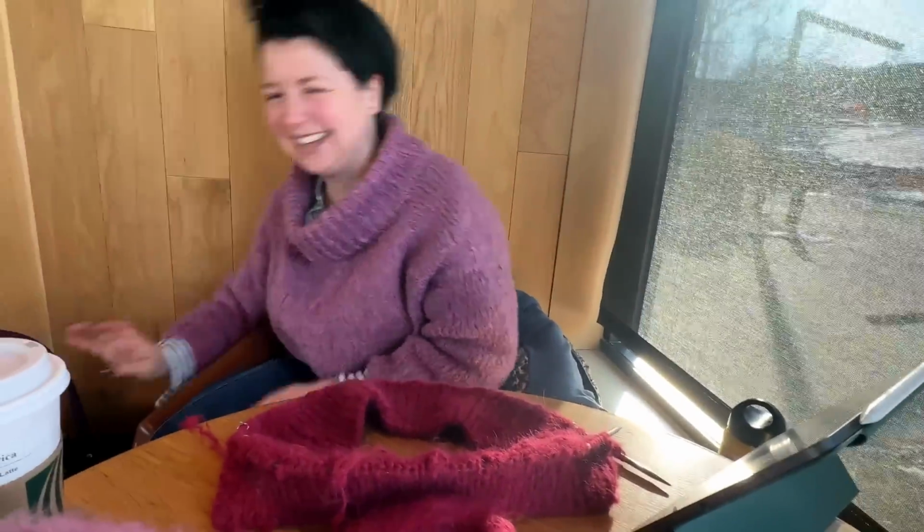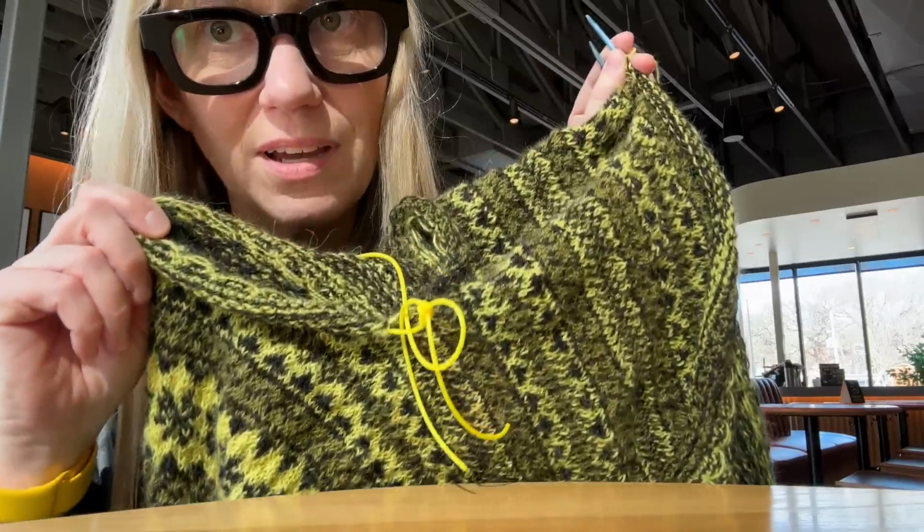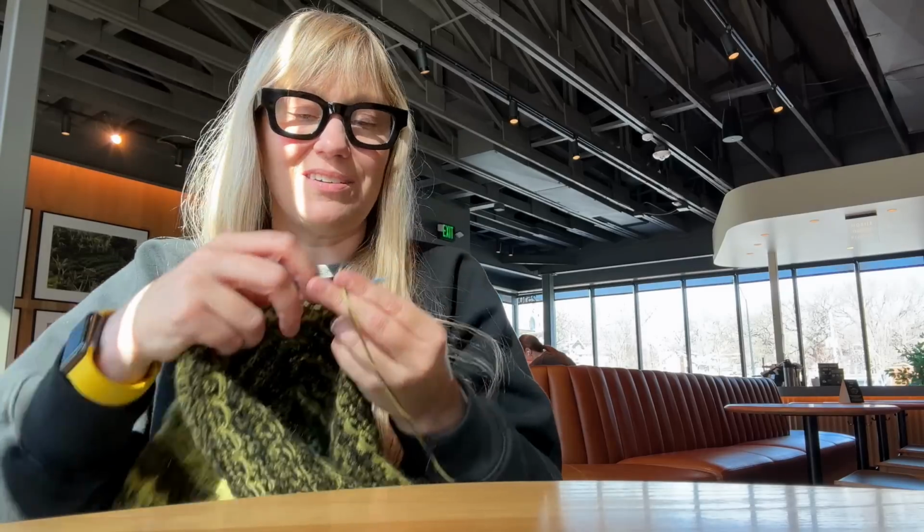I support it. That's cool. It's all right. We'll see what the next color of the month is. That's fun. Thanks for sharing all your stuff. I'm just knitting my Moxie all day. I want to just knit this all day.